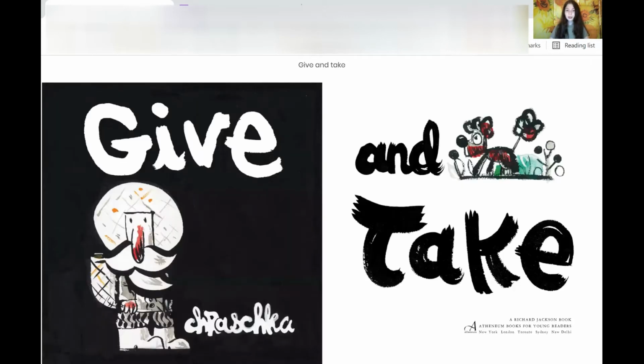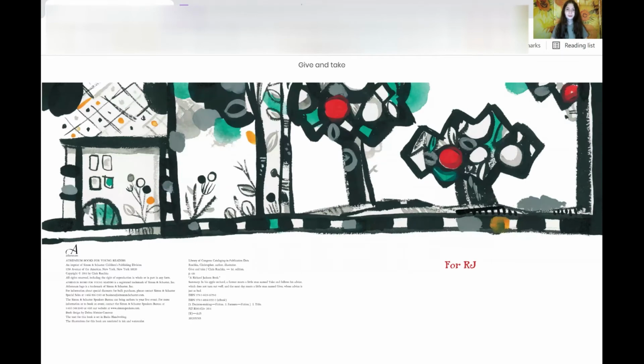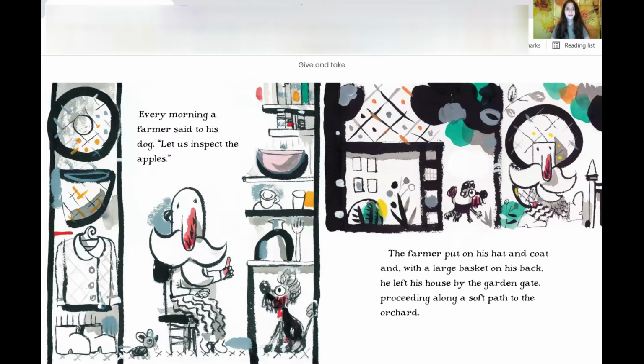Okay, this is what is called the title page. The title page is basically an extension of the front cover, and it just gives you a little bit more information about the book you're about to be reading. Look at all these nice colors. It's an interesting abstract style of art. Okay, "For RJ." That just means that the author wrote this for whomever RJ is.